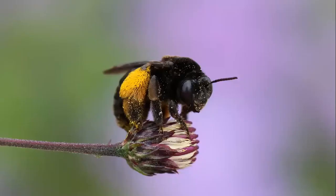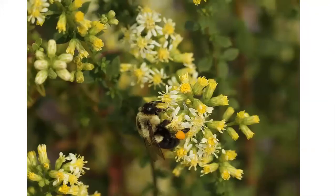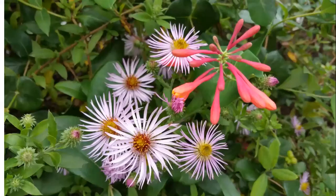There's a sunflower bee on the ironweed. One of the native asters with a syrphid fly. I love this white goldenrod, Solidago bicolor, really love it. It's hard to find now though. I wish I could find more of it. One of the long-tailed skippers on the climbing aster, beautiful. I love that species. And the coral honeysuckle with the climbing aster.